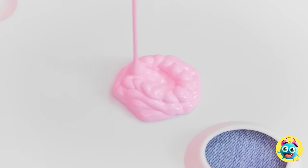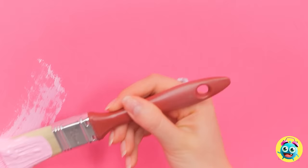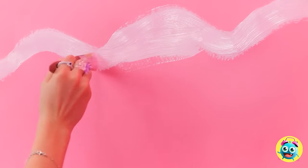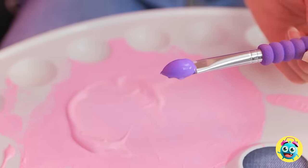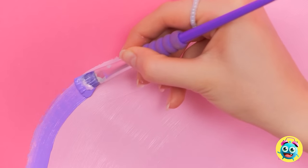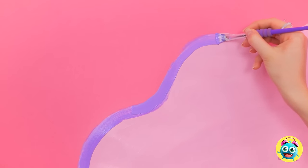Let's get to work! I love pink! It's such a cute color! I feel like an artist! I think I'm ready! I'll paint a wavy line on the wall. This is fun! Okay, I'm happy with this. Next, I'll paint the space below the line. I feel like I'm creating a masterpiece. Let's try a different color. This purple is so bright! I'll go around the edge of the pink paint. I'll just create a border. I need to take my time.